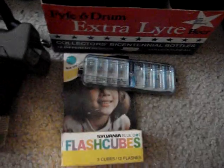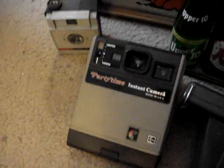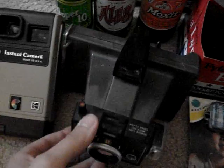I assume I'm going to do pretty well on this deal. Everything you see here, the books, the cubes, all the cameras, I picked that up for $10. So a nice little score. I mean, this camera here alone will probably be a good 15 bucks or so. So you can get the idea and see where that's going to go there.